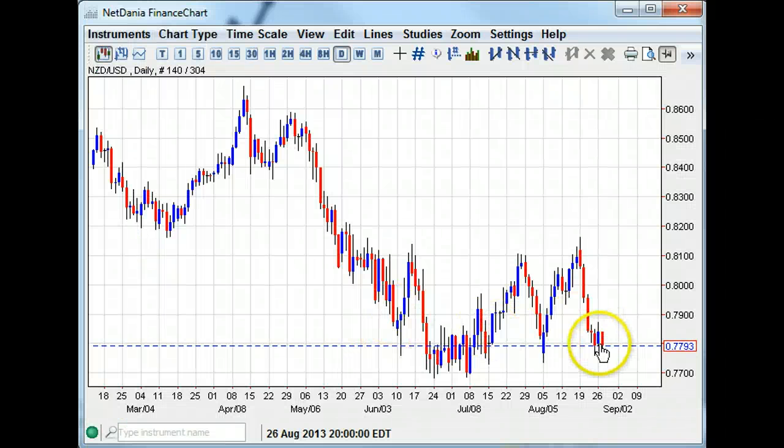Kiwi also bounced, but much weaker bounce than even Aussie. Still remains around the 77. Kiwi crashes through 77. That's a very negative fall for the Kiwi. So for Aussie, obviously, 88.50 is the central support point. For Kiwi it's the 77s. You get this combination of Kiwi and Aussie going to the downside and dollar yen breaking down below 77.